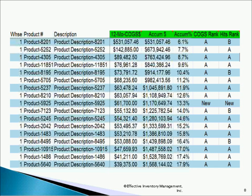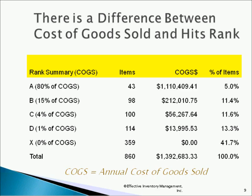One of the things that frustrates me about many computer systems is they only rank products based on cost of goods sold, dollars moving through inventory. If we go back to the previous slide, that A100 would be an A item. But as I said, in deciding what to stock, you want to pay particular attention to how often the product is requested. When we did a separate ranking for these items, the product 8201, the one at the top, actually had a B rank. It wasn't requested as often as many other items.